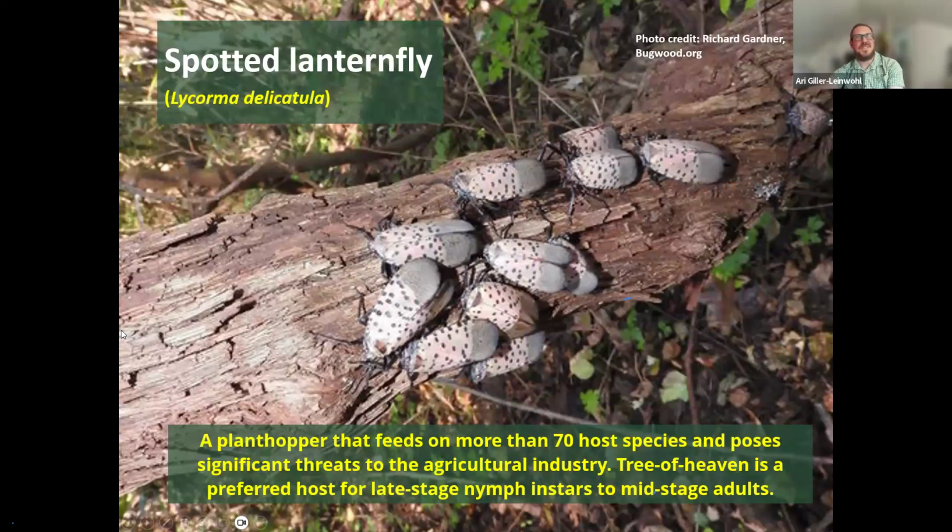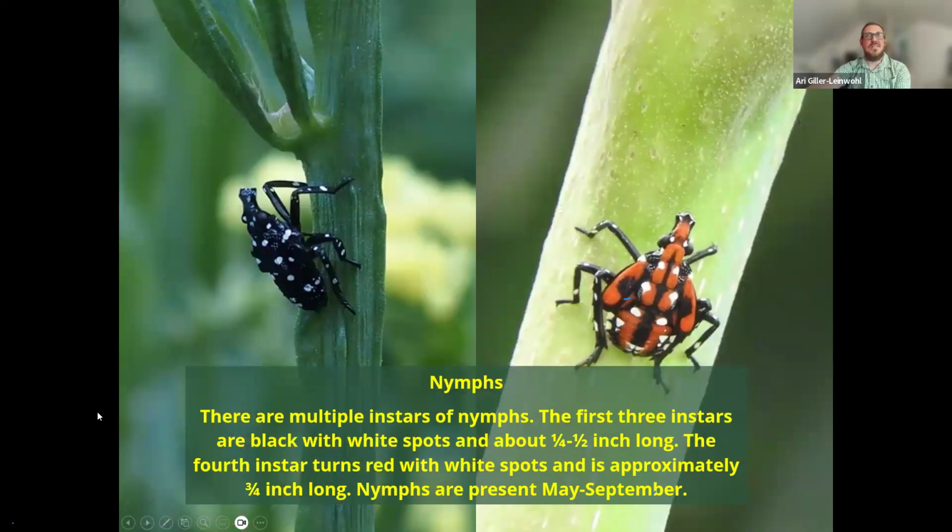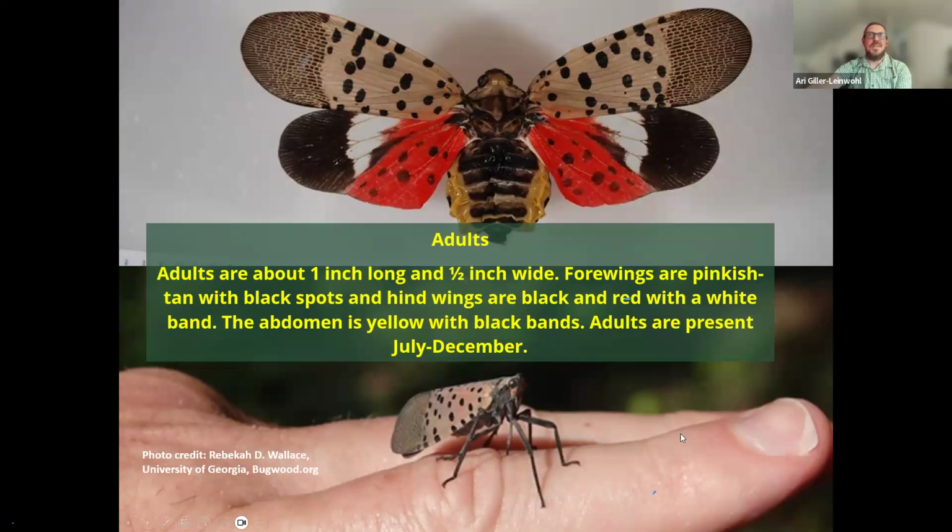On to some forest pests. I bring up spotted lanternfly because its preferred host tree is Tree of Heaven, but it is a generalist. I've seen it on all sorts of trees downstate. It is not established in the Adirondacks yet, but we are actively looking for it. I've seen pictures of it still in its nymphal stage. This is a little bit harder to spot, a little bit harder to ID. But this is the poster child. I can't think of many other plants, or excuse me, many other insects that look like this. It's in the leafhopper family, but I have not seen other leafhoppers with this distinct pattern or color.